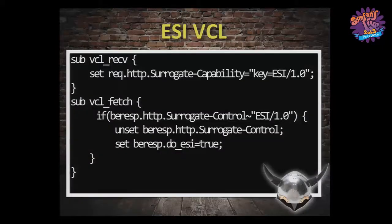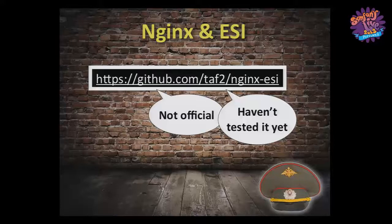This is what the VCL could look like. You could have a surrogate capability header being sent, and the fetching part just checks for it and removes it and does ESI. Now, Nginx doesn't really do ESI. There is a module, I haven't played with it yet, and I know other people who are working on similar modules. So if you want ESI in a mature way, use Varnish. And if you want ESI on your CDN, I think Akamai and other ones support it as well. So in that case, I would definitely go with Varnish.